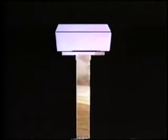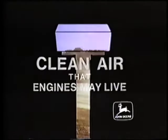When it comes to performance, an engine is only as good as the air it breathes. In the field or on the job site, engines live in a hostile atmosphere of dirt, dust, sand, and chaff. Successful preventive maintenance starts with stopping these contaminants before they wear away power and profit.